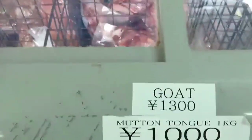So on the second floor, right here, you can also see meat in the fridge. This is goat meat. Yes, also intestine. And this is cassava. Okay, I think this is cassava leaf. And this is still meat. Wow, a lot of it. Oh, this is pig bone.